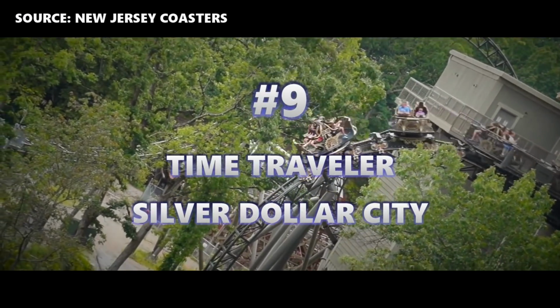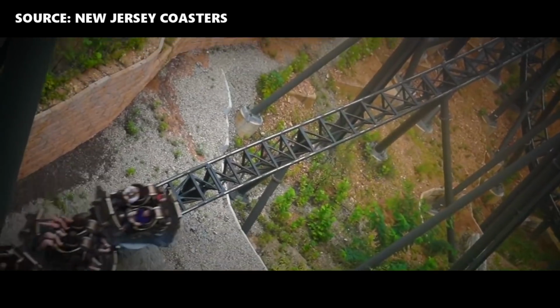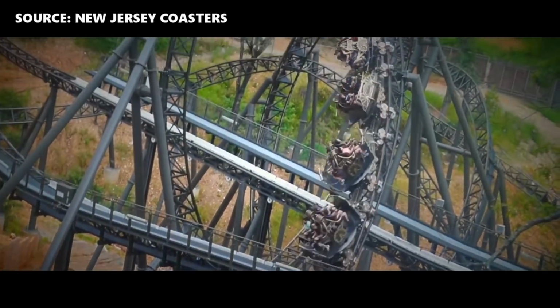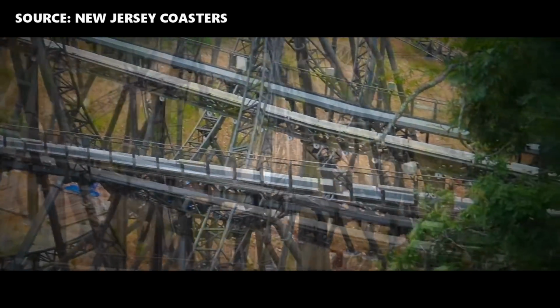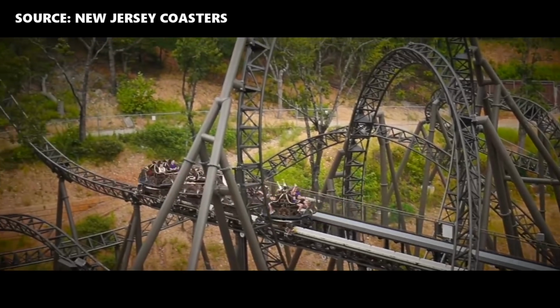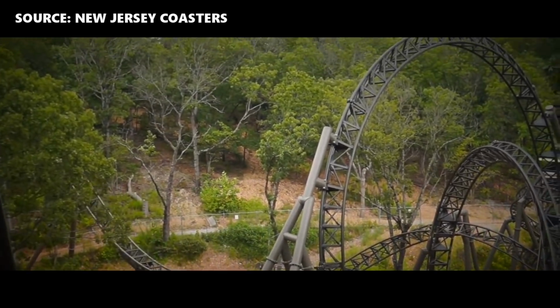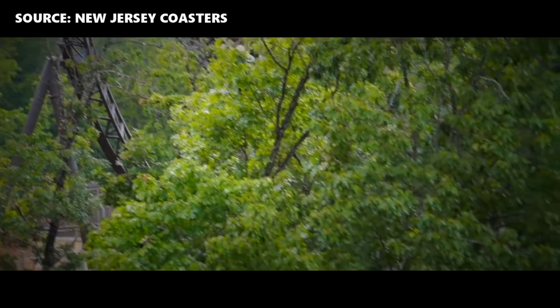Number 9, Time Traveler at Silver Dollar City. I remember when I saw the original prototype testing at Europa Park on Blue Fire. The concept of a controlled spinning roller coaster with inversions sounded very intriguing. Well, it didn't take long for someone to jump on this concept, as Silver Dollar City turned this unique concept into their latest coaster credit.